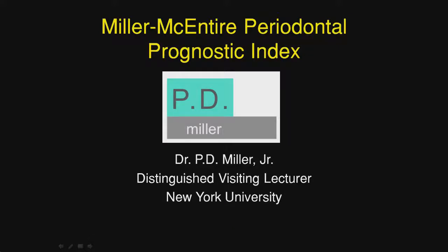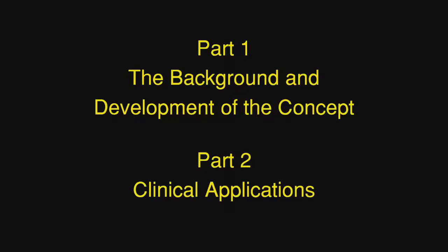The Miller-McEntire Periodontal Prognostic Index. This is on my web textbook, which you see at the bottom of this slide. What we're going to be dealing with today is part one, which is the background and development of the concept. There's another companion video on there, the clinical application.